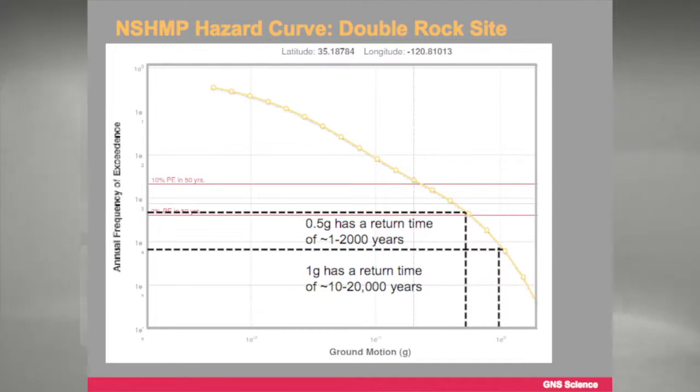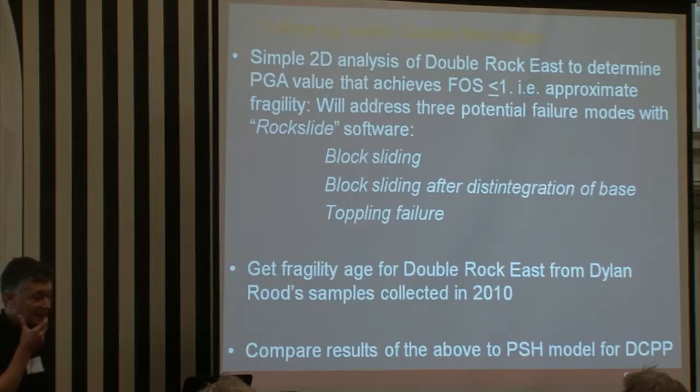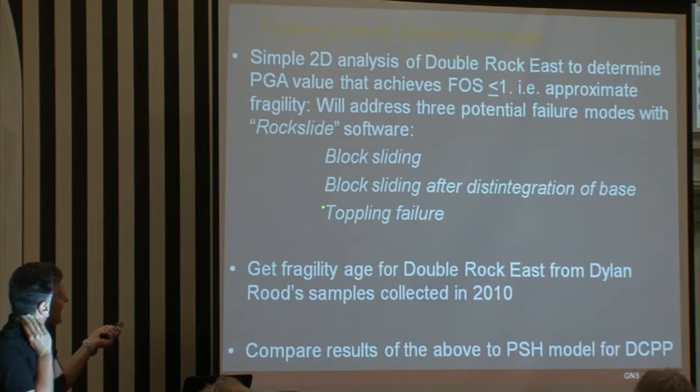So basically we need to know more about the fragility and the age of these features, but at least as far as the purposes of this workshop, we've been able to identify features that look suitable for studies.